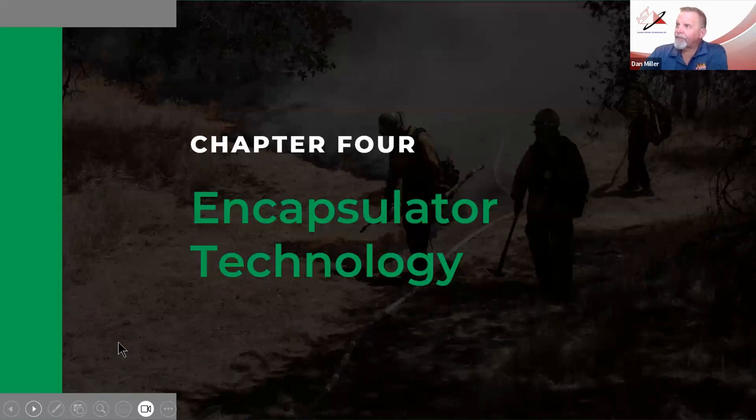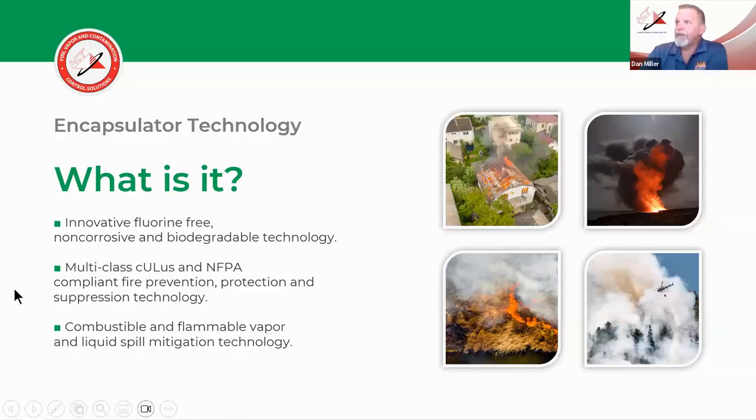A little bit more about the encapsulator technology and the science behind it. So encapsulator technology is a fluorine-free water additive agent that's non-corrosive and it's fully biodegradable. And we'll talk a little bit about why it's biodegradable and how it biodegrades. It's UL listed in Canada and the US, and it's compliant with NFPA 18A, which is water additive agents for fire suppression and vapor control.